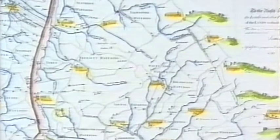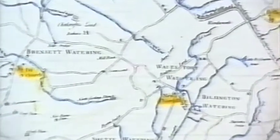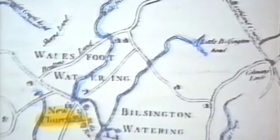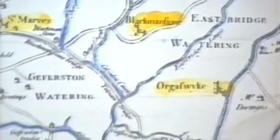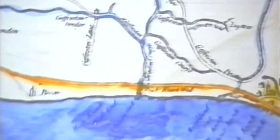And if we look carefully at the Romney Marsh in 1737, which is east of the Ree Wall, we see a complex drainage system in place. But there are no saltwater gullies intruding onto Romney Marsh from the sea. But drainage takes place out of the marsh into the sea.